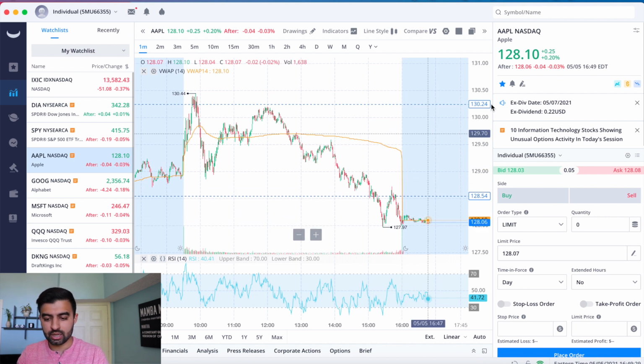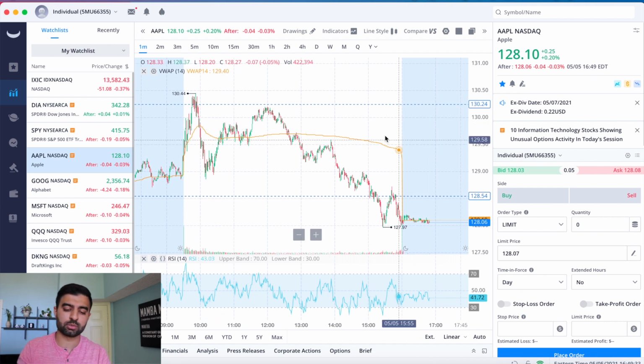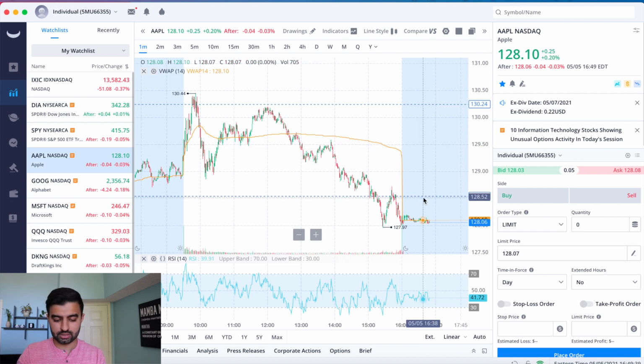So obviously, I like that we were slightly green on the day, but what I don't like is the distance between the VWAP and where we ended the day, and the fact that we really sold off to end the day. Those are definitely things that I would rather not see, but unfortunately that's the way that we are trading.